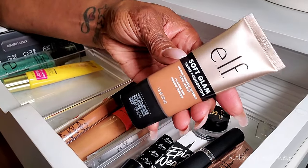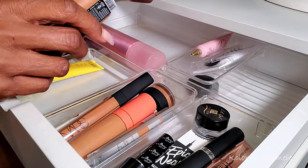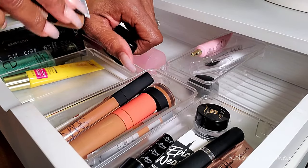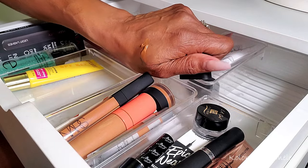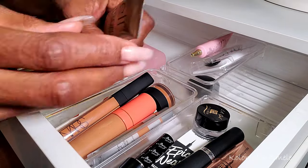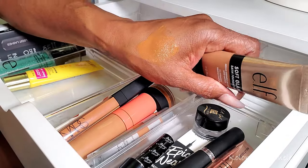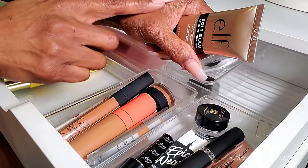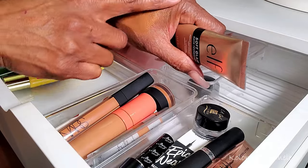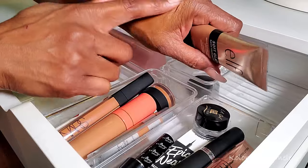It's amazing. Love the finish. Love how it looked on my skin. I love it. It's a little bit thicker, as you can see. It's not super runny or anything like that. It's definitely a beautiful satin foundation. You see that coverage? Cover that K right on up. Beautiful satin finish foundation. You can go light or you can go heavy.